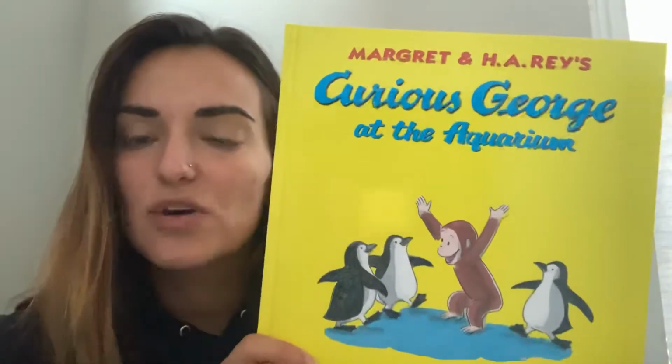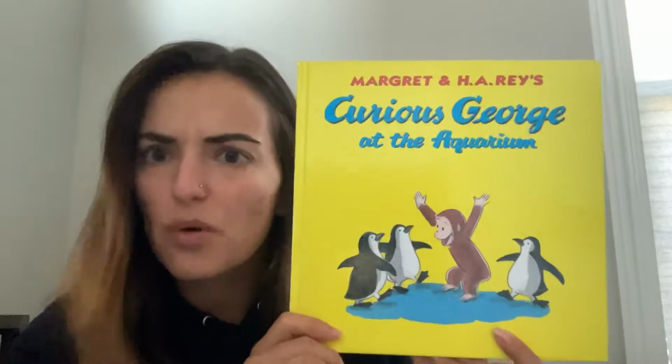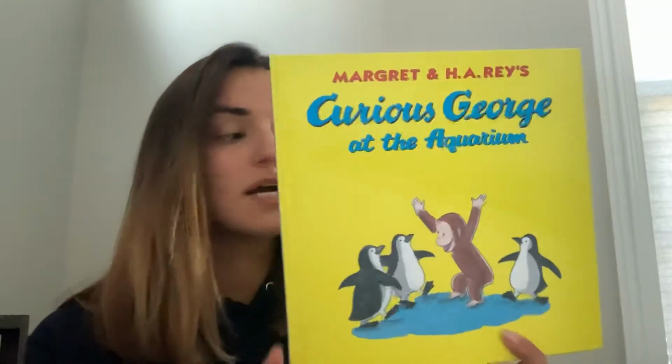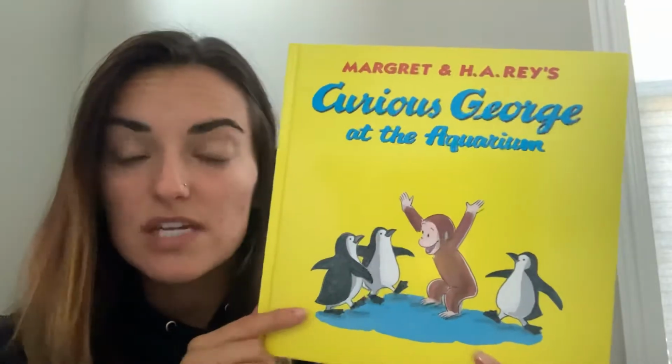So today I have Curious George at the aquarium. Do you know what an aquarium is? What kind of things can you find at an aquarium? I want you to look at the pictures and see if you can figure it out as I read to you.